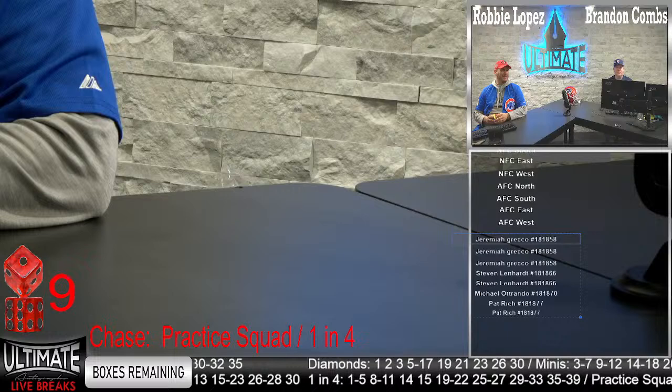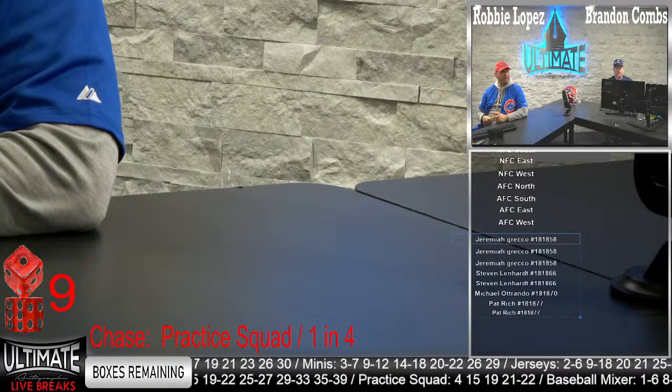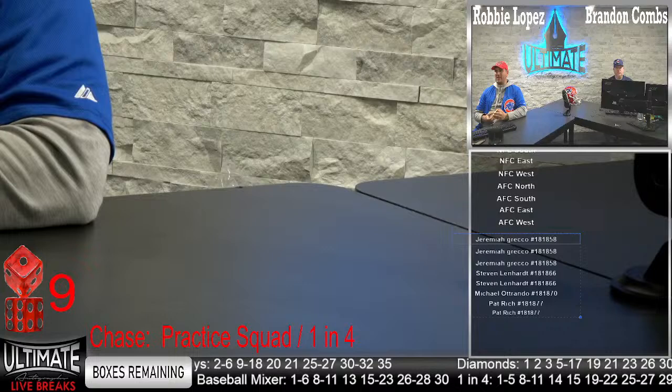So 21 boxes left. This will take us down to 19 boxes with 9 headliners left, including that Kurt Warner Hydroflex, the Troy Aikman Flash, the Triple Cowboys, the Brian Dawkins, the Brett Favre Flash, and that dual sign Dolphins, Tyreek Hill and Jalen Waddle. We also got those 3 secondary headliners, Will Anderson, De'Kieron Williams, and Devontae Smith, still lurking out there in the secondary.